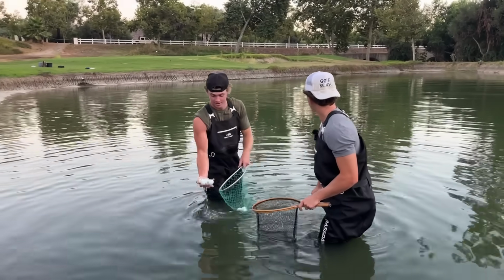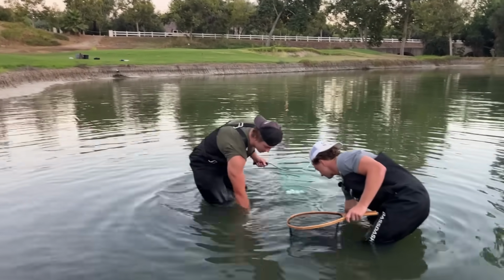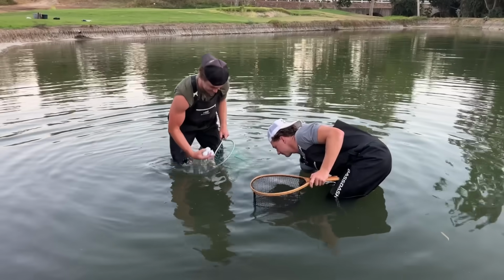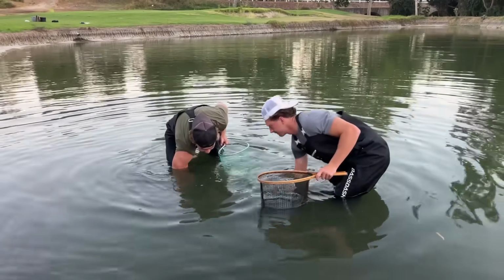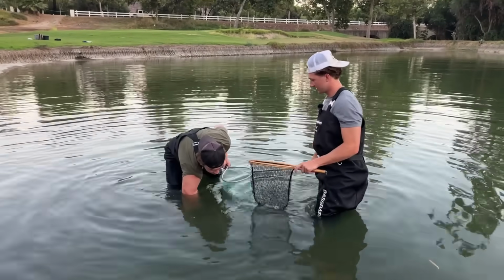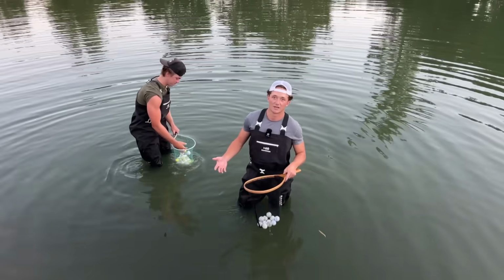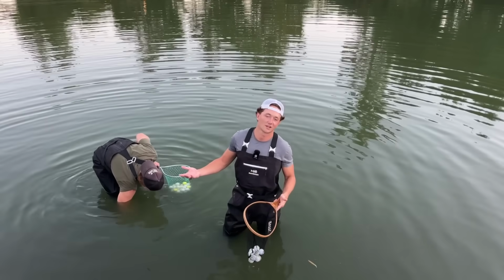Oh yeah. Dude, there's a lot right here. Yo. Jeez, dude, there's a ton right there, huh? Just looking at the balls we're finding, they're not looking too great, which is pretty common to see when you're finding golf balls in a pond.